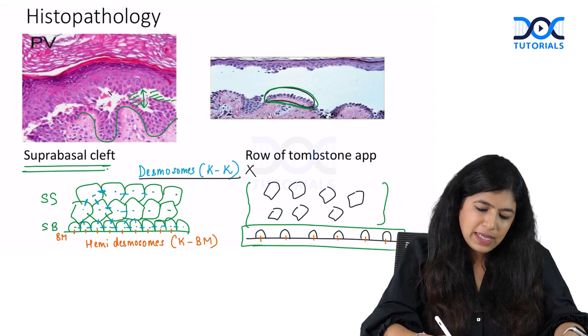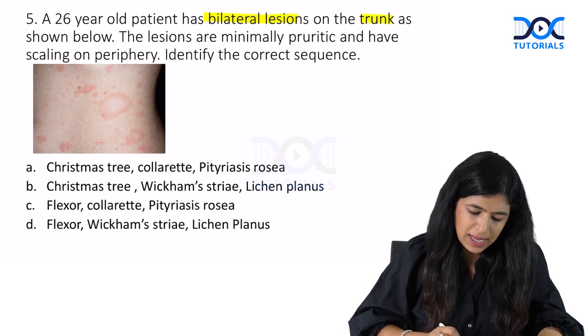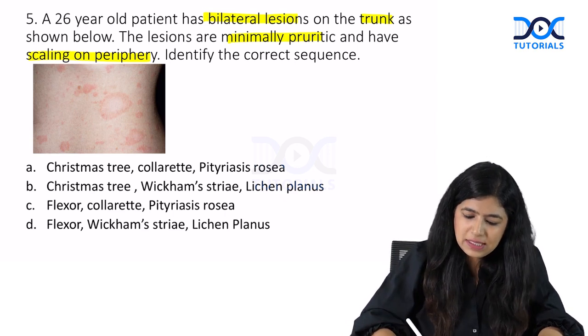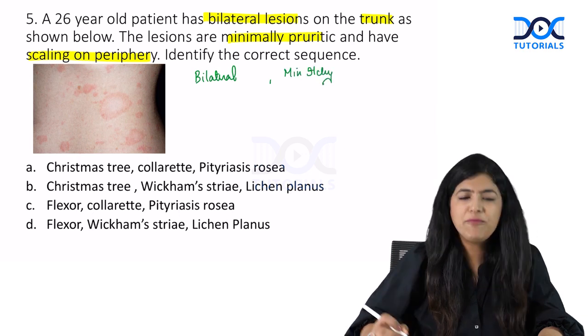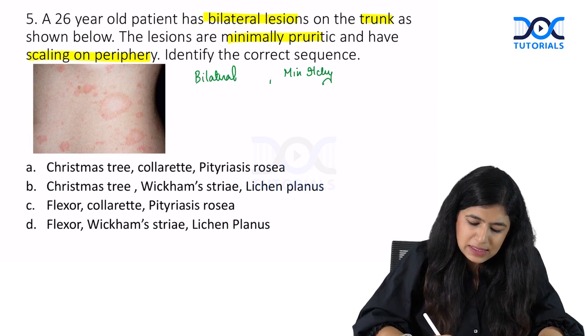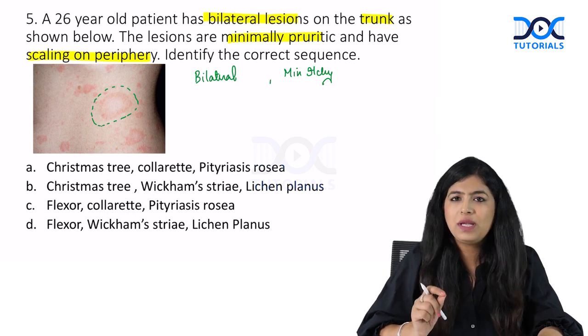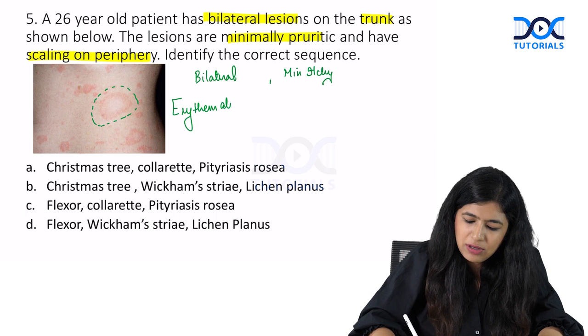Now, coming to the next one here. A 26-year-old patient has bilateral lesions on the trunk as shown below. The lesions are minimally pruritic and have scaling on the periphery. Identify the correct sequence. Okay, so the text here tells us that the patient has bilateral lesions on the trunk and they are minimally itchy, plus they have peripheral scaling. Now the image tells us that the lesions are erythematous annular plaques. Okay, so that's an additional finding that we see in the image. What we are dealing with are erythematous annular plaques with peripheral scaling.